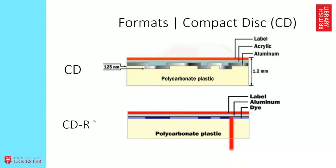And because CDs, you could pop these into a computer, so they're quite an easy thing to digitize within your archive. So you could actually get on that straight away. But yeah, these are breaking down as we speak.